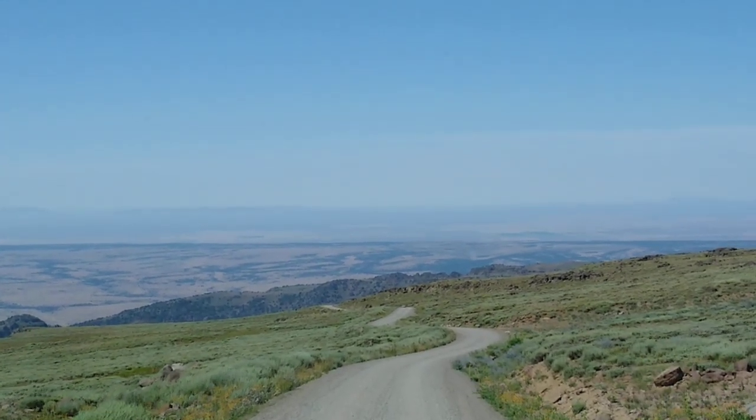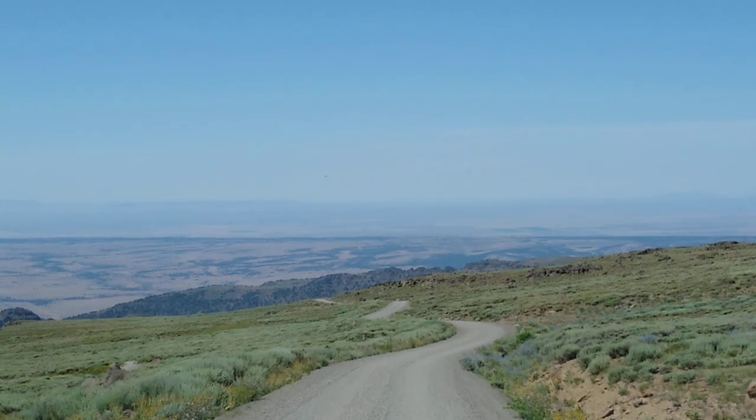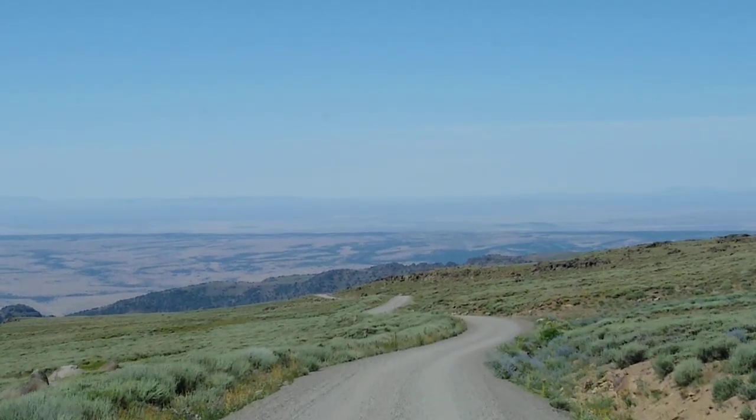See the track ahead of us down the mountain, kind of narrow, zigzaggy little road.